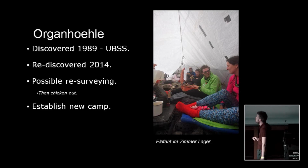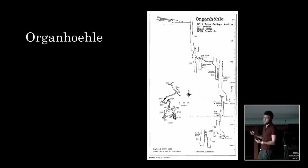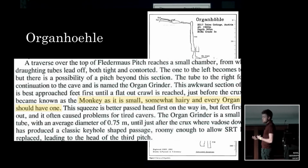So this year, a few people here, some of whom may be in the audience, there's Tom lurking in the background, built a camp known as Elephant in the Room Camp, because there was a big hole in the floor somewhere that they lost a lot of gear into, which was the elephant in the room. So this was a success, and it wasn't necessarily a success from a caving perspective, from their initial goals, but in terms of building a new camp, gaining some experience in this area, it was very useful. So this is Organhoehle, as it was originally surveyed. Their new survey looks pretty much identical. And they decided it was horrible.